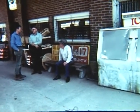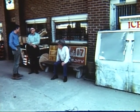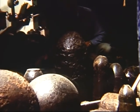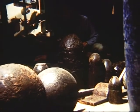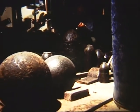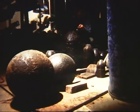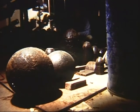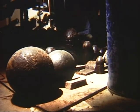Just wanted to get your permission to go back there. You think it'd be all right? I think so. We're hunting for Civil War bomb shells. A 5-inch shell, oh my gosh, it'd kill a lot of people if it hit anywhere around them. In the foreground is a 13-inch mortar shell, and then the largest shell that was really fired in combat during the war, which is a 15-inch shell.